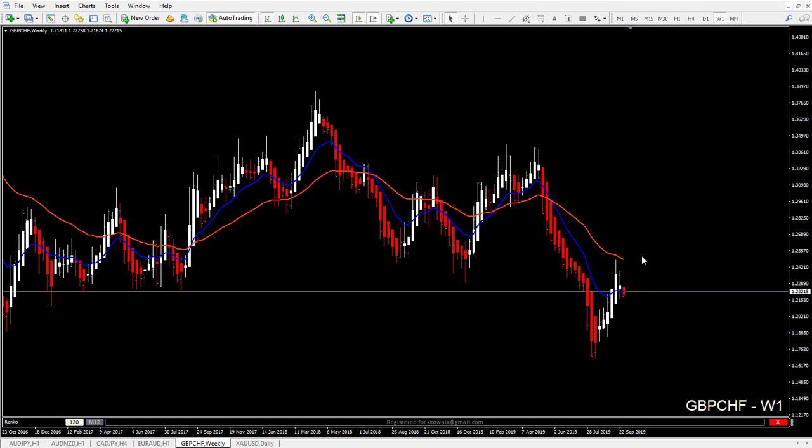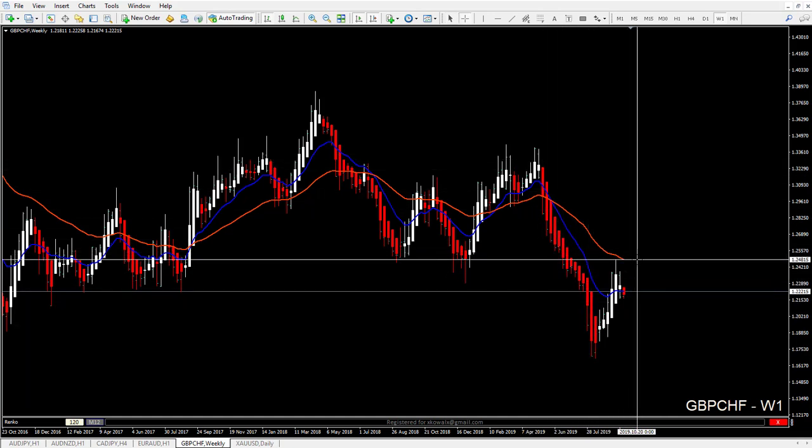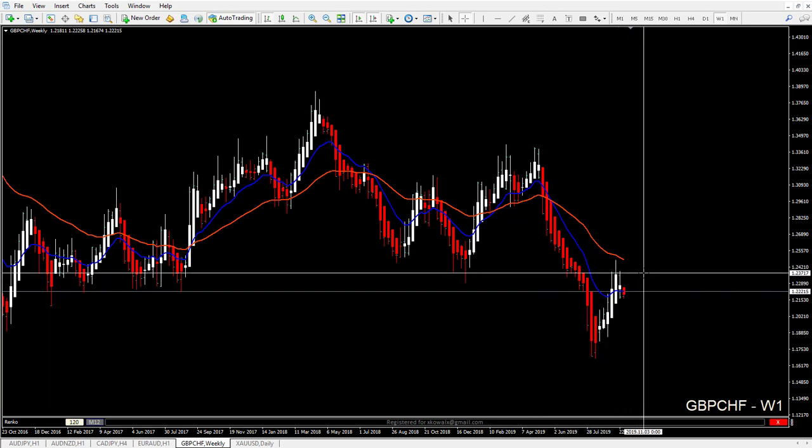So what we have on the GBP Swiss franc, weekly is pointing down. Price retraces back to the 36 EMA, and we have short weekly 1 to 3.